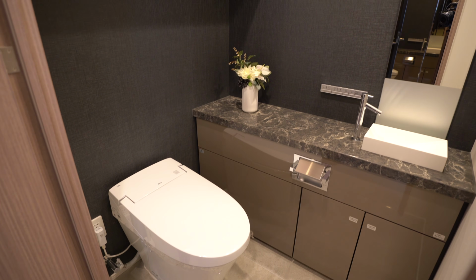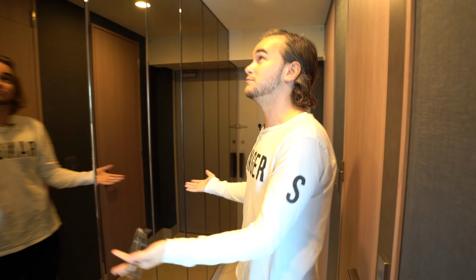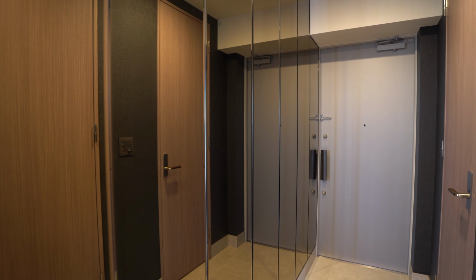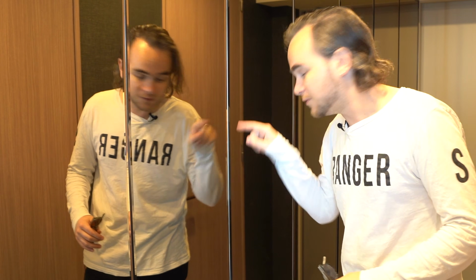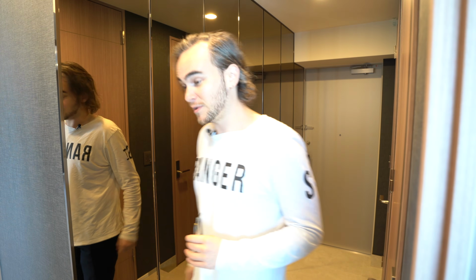But yeah, you can see right here you have a nice bathroom, nice little toilet right there just to take a visit in right when you get back home. And you also have this wall over here, which I thought was a shoe closet or something like that, but no, it's just mirrors. And if you can see all of the fingerprints on here, it looks like a lot of other people that viewed the place thought the same as myself.